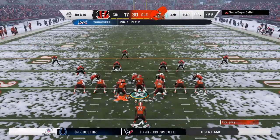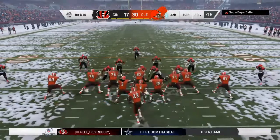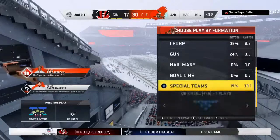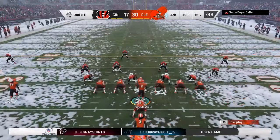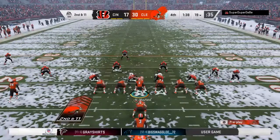The Cleveland offense ready to go. And a few kneel downs should just about do it. Now, defensively, they do have all 3 timeouts, but very little reason to use them at this point. Now the Bengals going to use the first of their timeouts as they'll talk things over prior to this upcoming second down play.